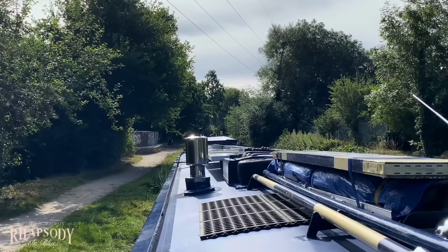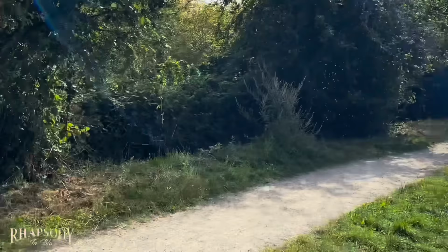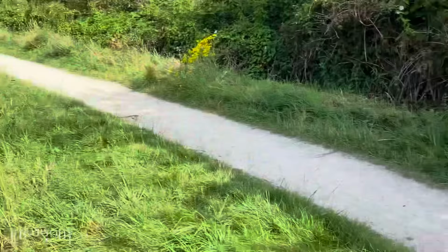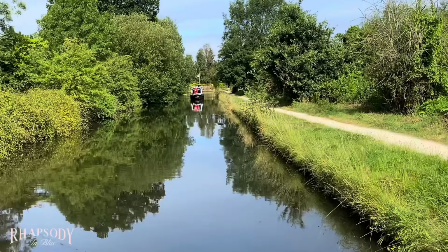So Martin's just about ready. I'm going to push off at the front here. And we can go that way. So here we go.